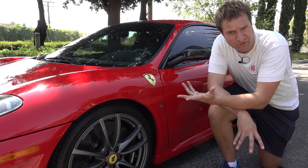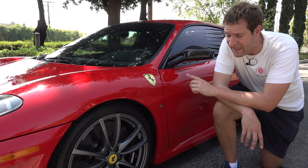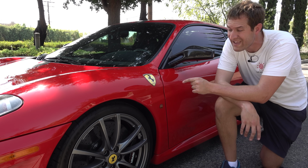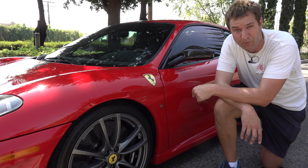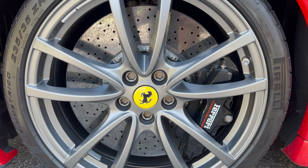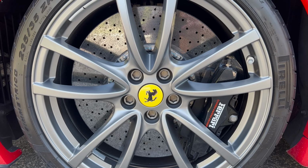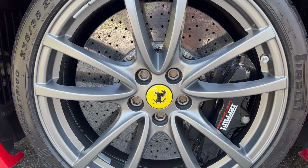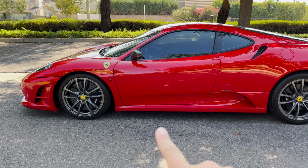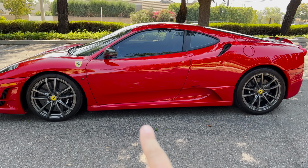But beyond the extra power and the lighter weight, there were a lot of other changes to the 430 Scuderia compared to the standard F430. Another big one was brakes. The Scuderia came standard with carbon ceramic brakes, and they were bigger than the ones you'd get in the regular F430. 15.7-inch front rotors here compared to 15-inch front rotors in a standard 430. Now, also in this vicinity, another change to the 430 Scuderia, different wheels. It had these wheels, which always seemed more aggressive and more exciting compared to the kind of happier wheels in the regular 430.